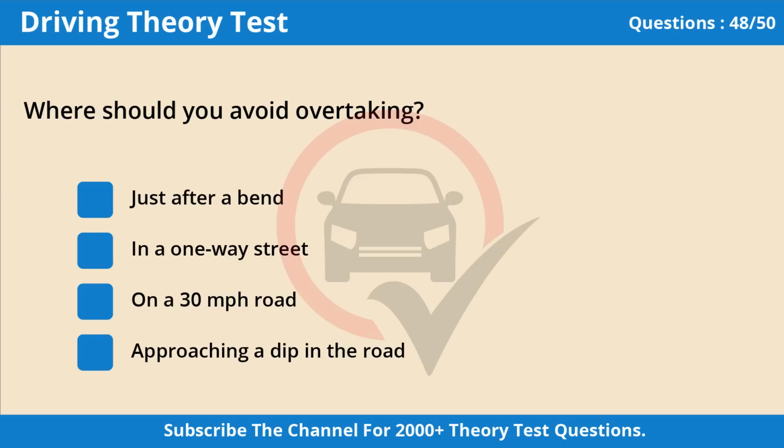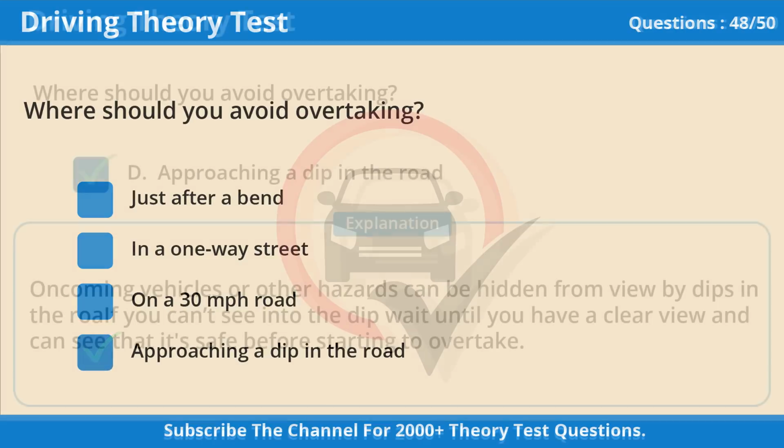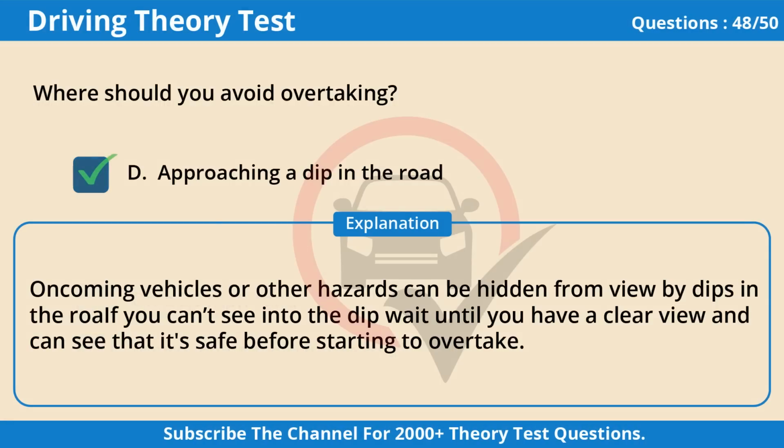Question 48. Where should you avoid overtaking? D. Approaching a dip in the road. Oncoming vehicles or other hazards can be hidden from view by dips in the road. If you can't see into the dip, wait until you have a clear view and can see that it's safe before starting to overtake.